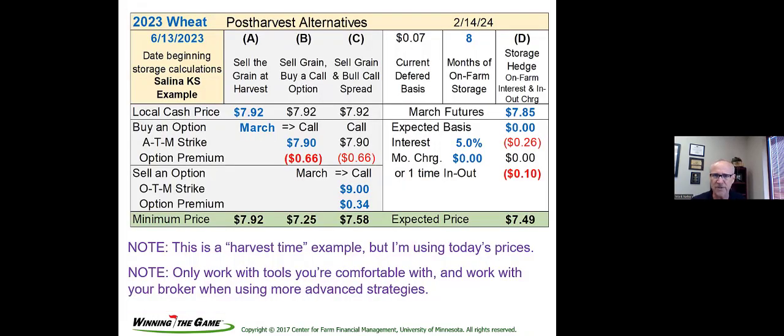So here's a quick spreadsheet that I put together. You look at A, that's selling the grain at harvest. And again, this is a Salina, Kansas example based on yesterday. Local cash price was $7.92. All right. So if we sell the grain and be done, you got $7.92.